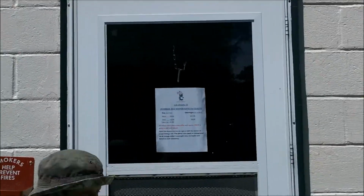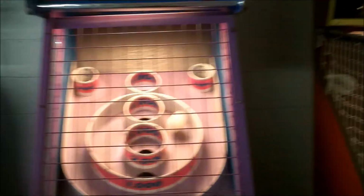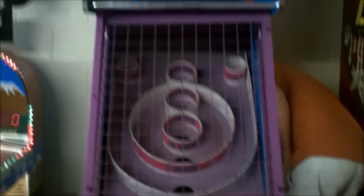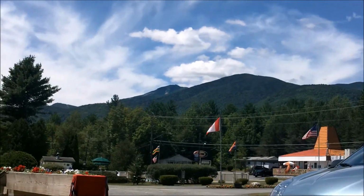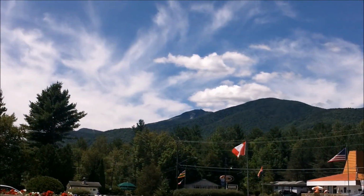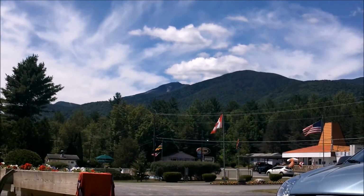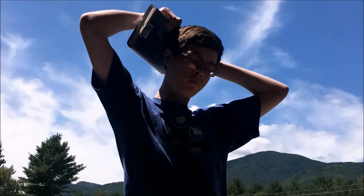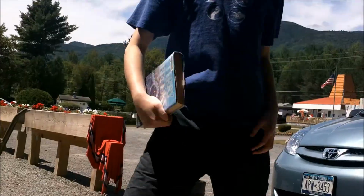The game room. I own the skee ball so hard it just turned off. The mountains. Very nice. They're high. Very high. They about pitch triple digit feet. Maybe quadruple digit. And that's Josh. He's even higher than the mountains.